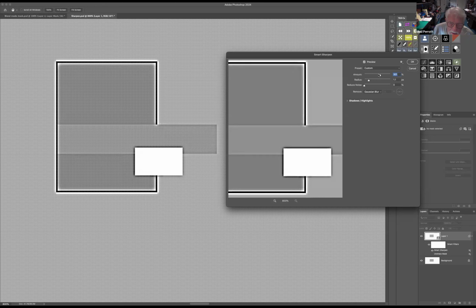Can you see that, everybody? Okay. Now, let's say that we've got it up here at a lot. Let's take it all the way to 500%. Now, what happens as we expand the radius?